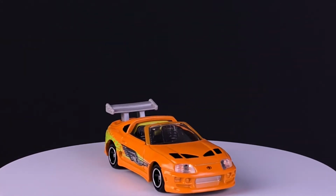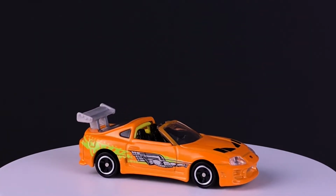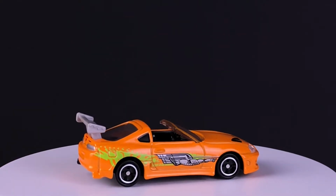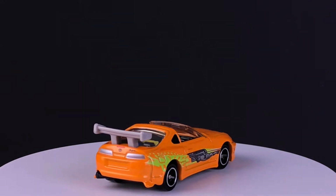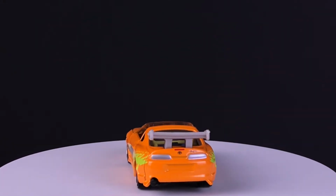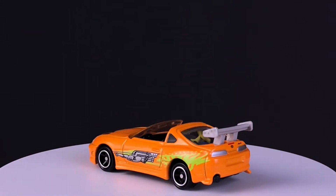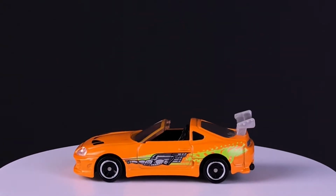Again, the wheels, I wish there was another choice, but it is a Dream Tomica, so can't complain. The tampos are almost perfect, spot on, super clear. The back, I would have hoped that they would have done plastic taillights to match the plastic headlights, but can't get everything we want. There's the Supra branding right there on the back, brake lights, little muffler in the corner. It just works for the price point. Super great.